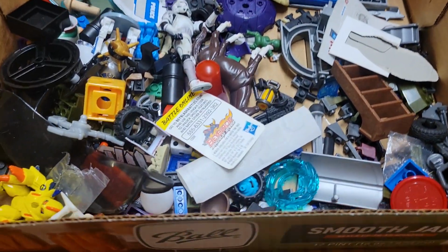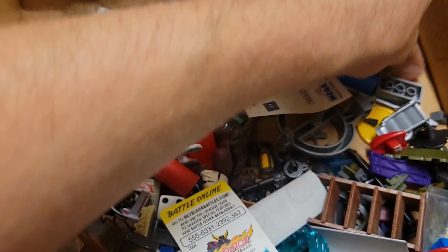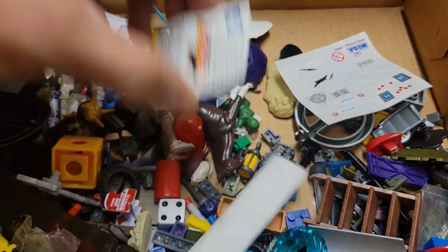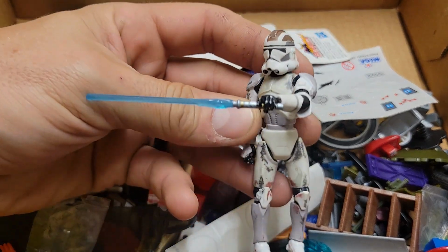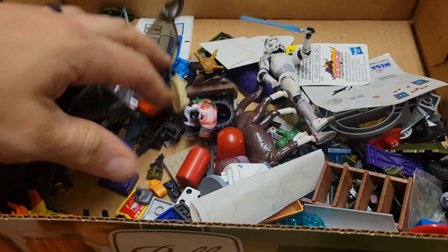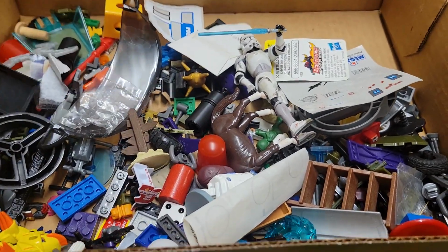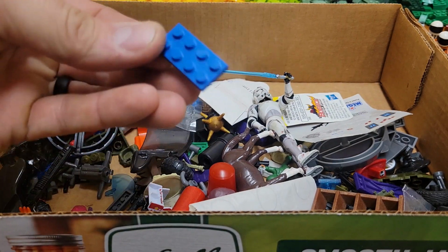So here's my box of junk. This is everything I pulled out of there, including garbage, paper, and stuff. I didn't throw anything in the actual trash yet. Lots of action figure stuff. I actually got a clone trooper in there. You know, some of these cheaper stuff. Pretty much all junk.